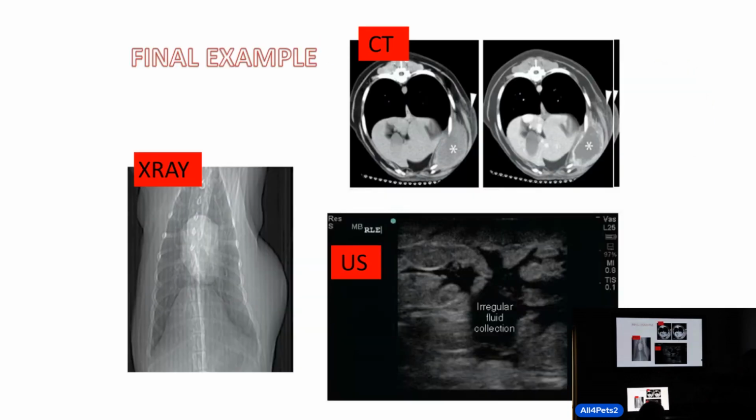So here is the final example for you. It's the same patient using the three kinds of images. Just so you have an idea, it's a lot of fluid here or a mass here. I don't know exactly, but it's something here in the thorax, correct? We can see the bones here, but we're not sure about what is going on. We have to help with the ultrasound. Okay, so let's go to the ultrasound.